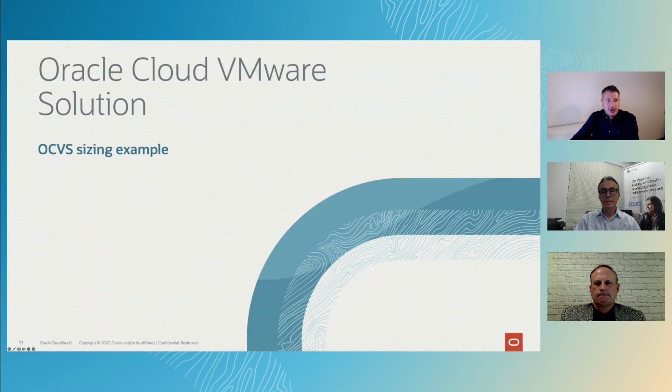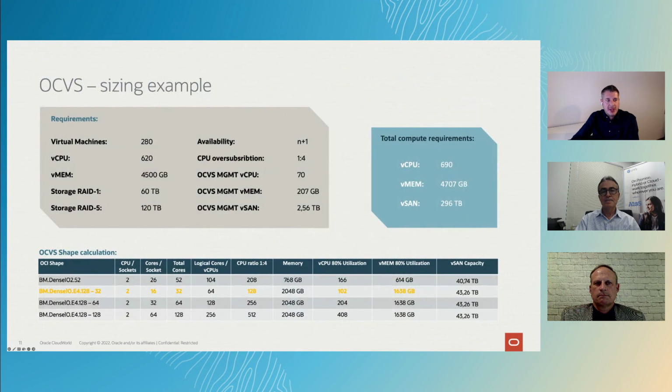As I was talking about earlier, we are going into a quick sizing example for Oracle Cloud VMware Solution. So we get a few requirements here from a customer scenario which we had in the past, where the customer had 280 virtual machines with a total of 620 vCPUs, 4,500 gigabyte of memory, 60 terabyte in RAID 1, and 120 terabyte of virtual machines in RAID 5.